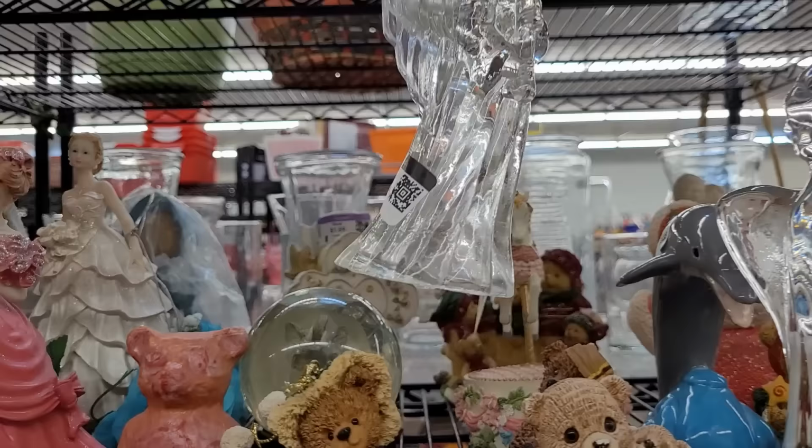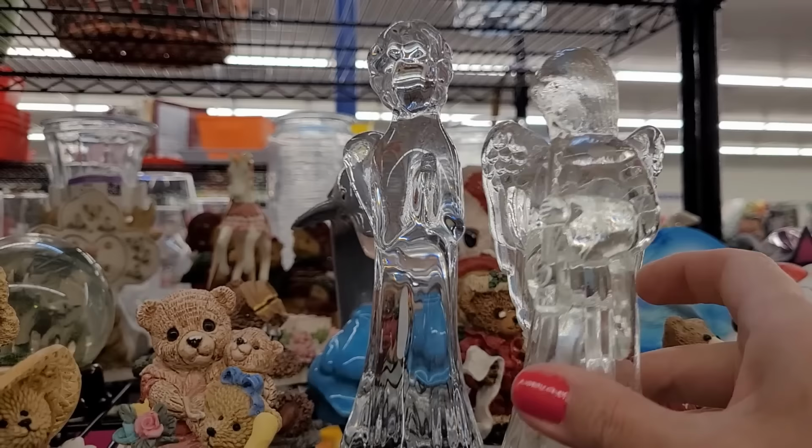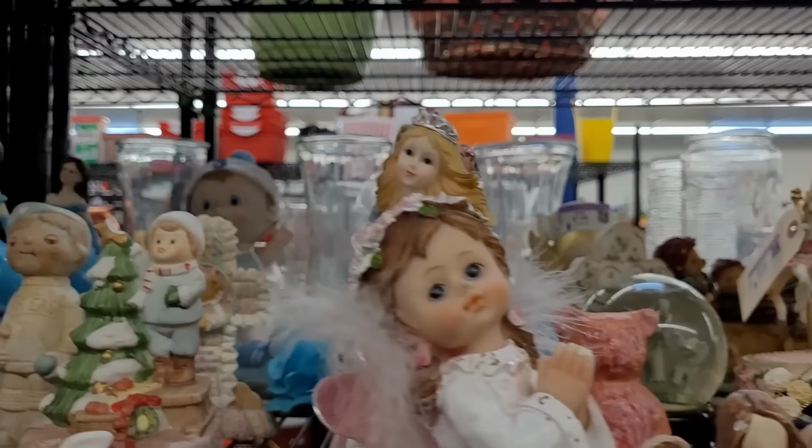And here is another one. I think this one's vintage. She's a candle holder. She's absolutely lovely. With the holidays fast approaching, I am going to grab both of these.